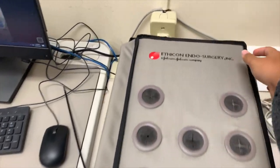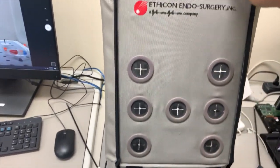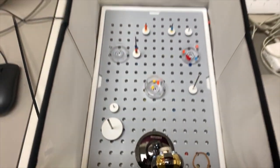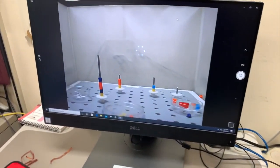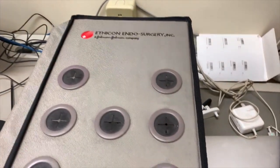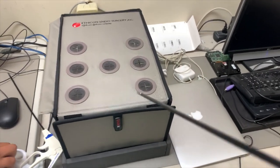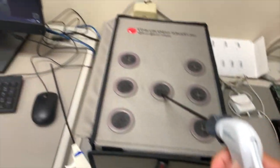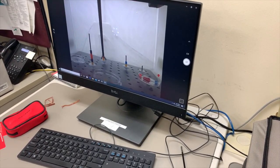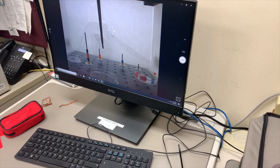So this is a laparoscopic surgery simulator. There's a little camera in there and it's projecting on the screen. So if I take a tool, put it in the hole, and look at that! And you could practice your skills.